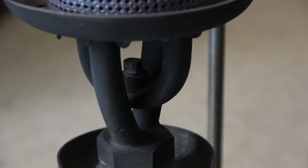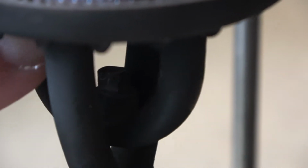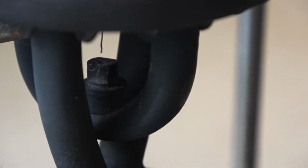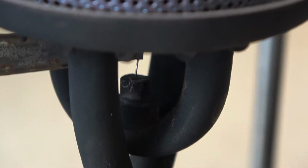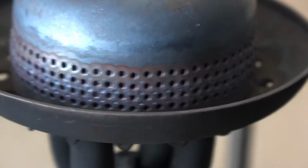I don't know if I can zoom in far enough. See if you'll focus. There we are. There's a tiny hole just in there. Oh, you can tell my eyesight's going, can't you? But you've got the general idea. That's what the pricker's for. That is to push down in there and clear out any debris so that that hole stays clear. Where was I? Oh, I know. Let's come back out.